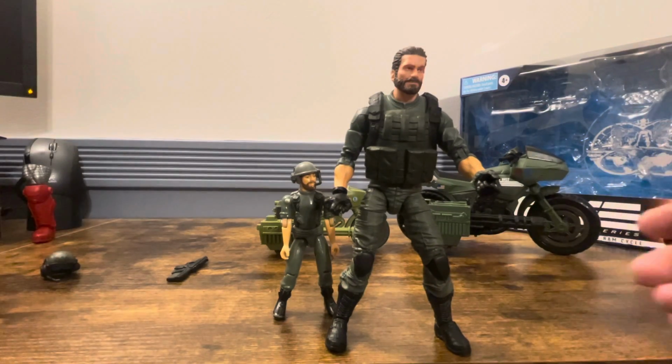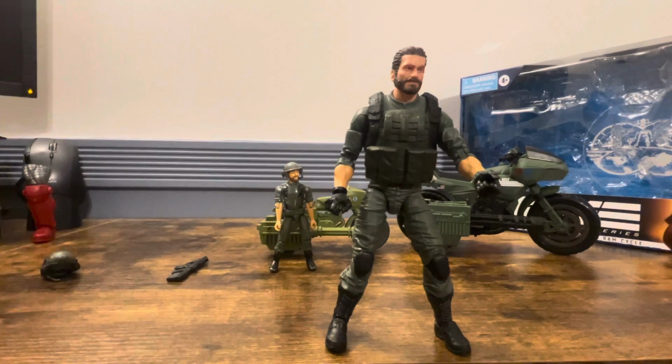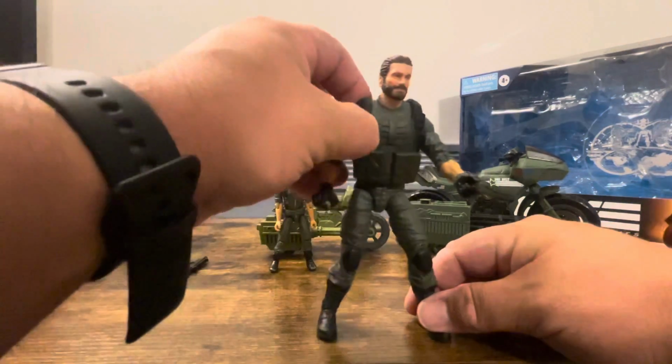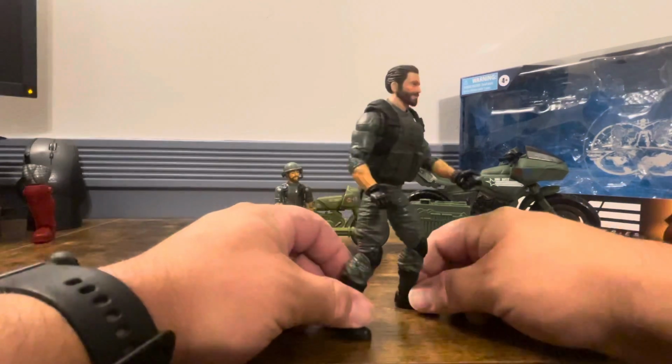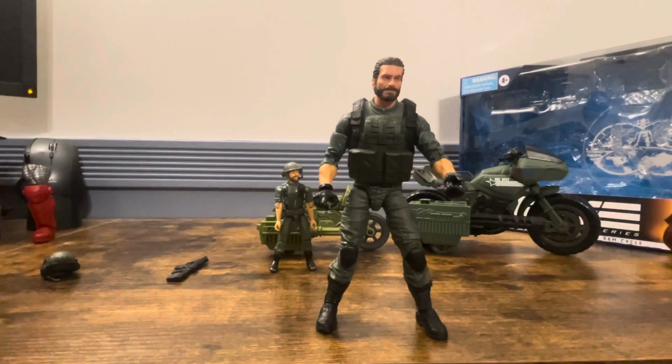which unfortunately to me, I think is actually kind of disappointing, because one of the biggest things with heavy artillery Roadblock is that he's so big and muscular that you can only expect a few Joes to really be able to carry that, like Gung Ho and Roadblock. So now you have this Breaker who's supposed to be able to carry that, and I'm just not cool with that. But I'm not going to be removing it anyway.